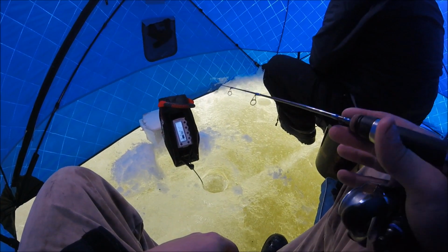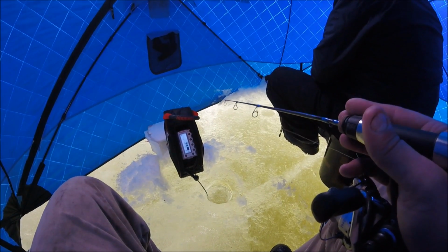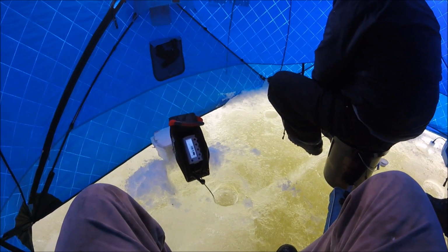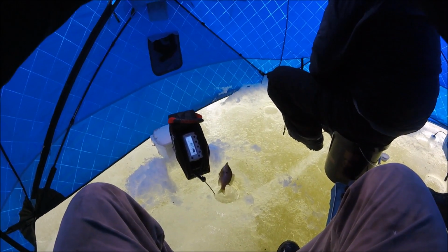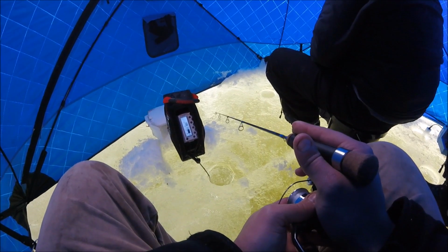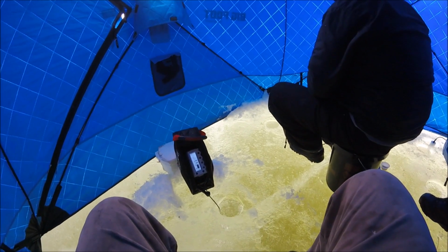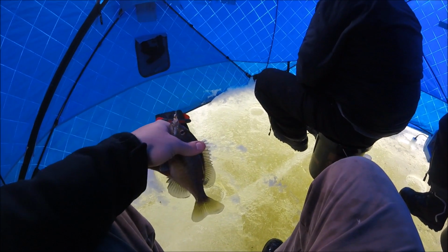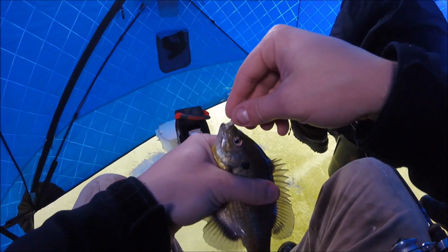Alright, Mike just caught another one. I'm gonna drop down with a fresh wax worm. See how long this takes. Boom, got him. This is a decent one. Is it? Yep. We can get another one real quick. Got another one. Another. This one's bigger than the last one. This is big. Another awesome bluegill.